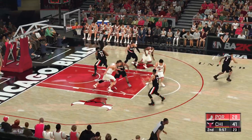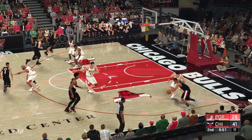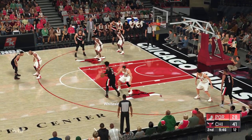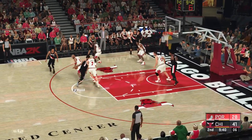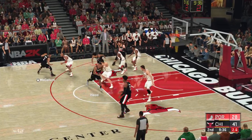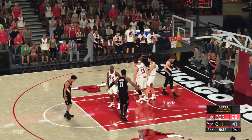And the free throw, no good. Trailblazers trail by 13. And it's Hood in the corner. Whiteside kicks to Hood. He dishes it to McCollum. There's the three. A second chance effort, and that'll be 2 free throws coming up.